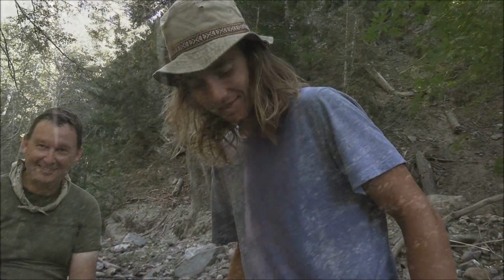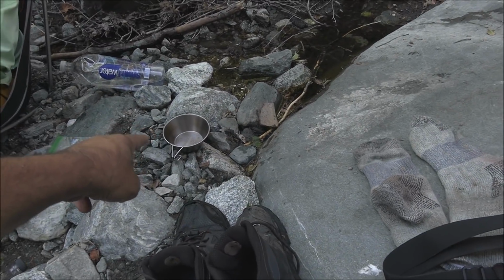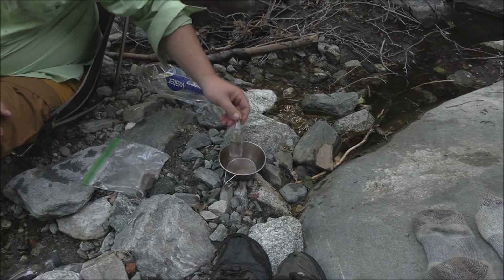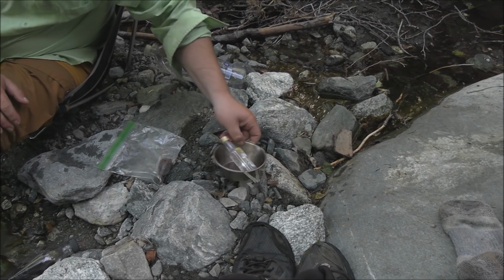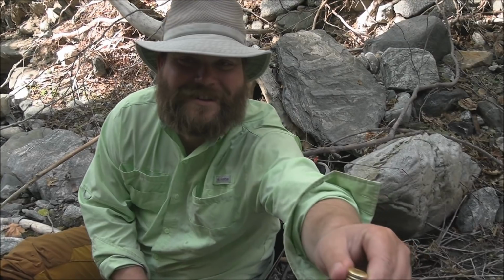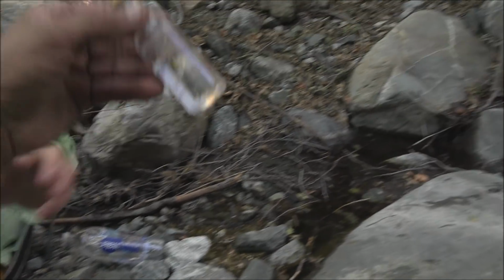Okay, well we went down to the waterfall. These two guys stayed here, panning for gold with this Sierra Cup. Yeah, show them what you found. And show what you found. Goldschlager. There be gold in that creek.